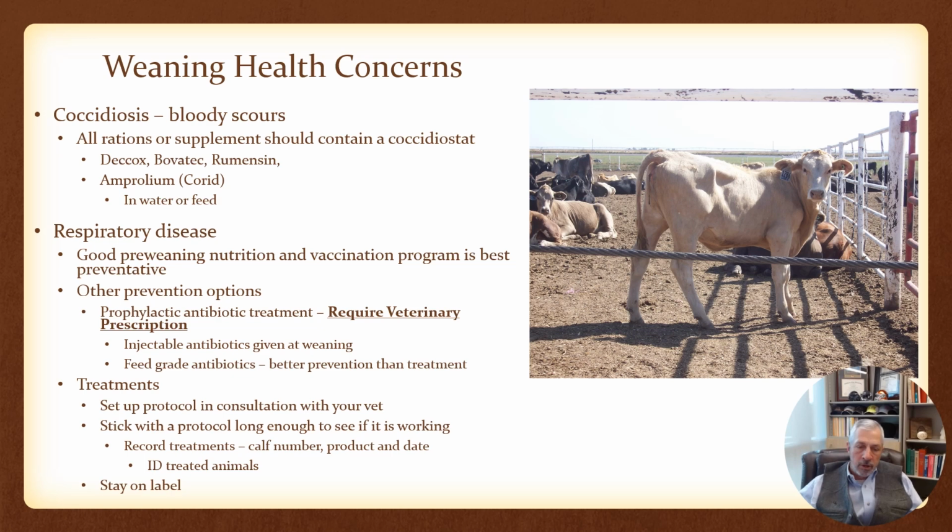You're going to want to maintain some records, record the treatments, know which calf number, what product they used, the date.